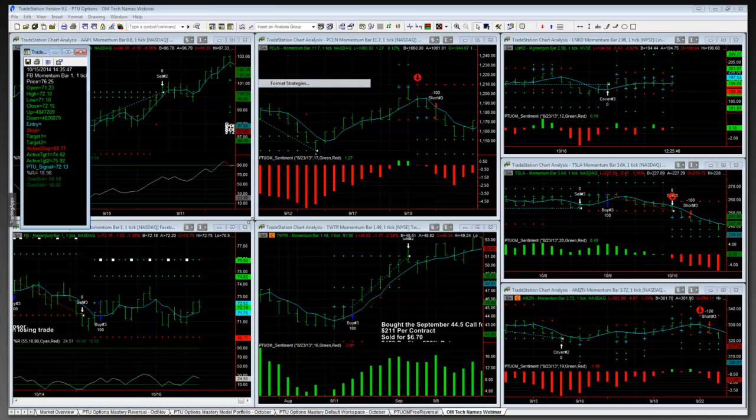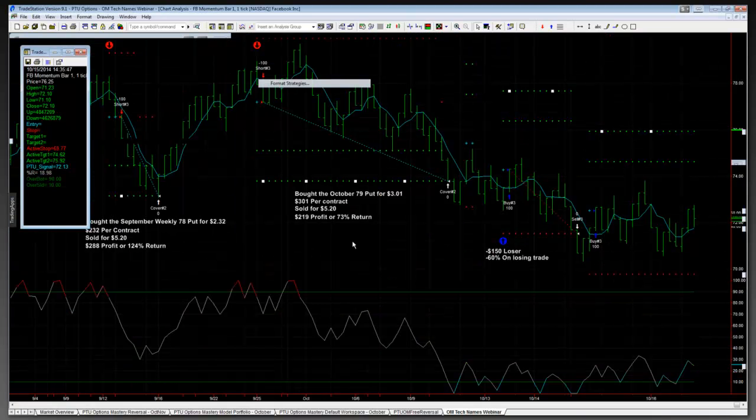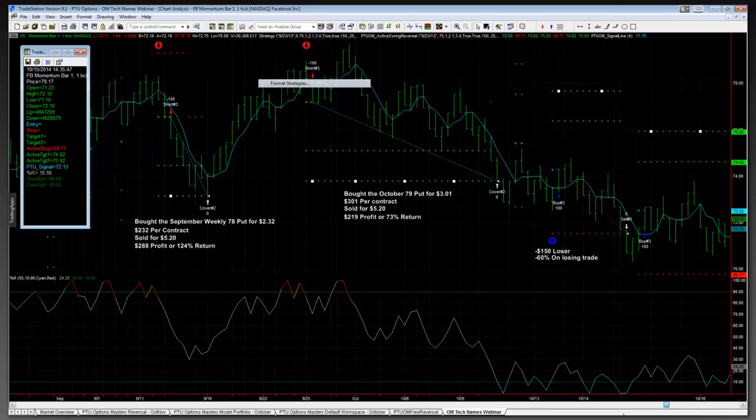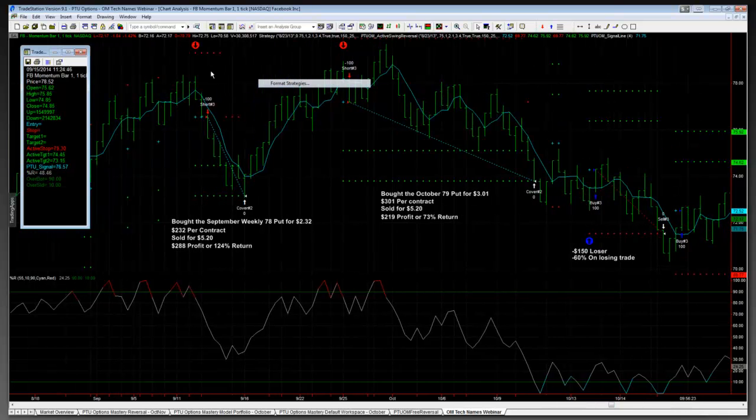So we're going to start out with Facebook. To be honest, I hate the product. I hate using Facebook, but I love it as a trading vehicle. It's a very, very active vehicle. A lot of people looking at it. A lot of very liquid options available as well.